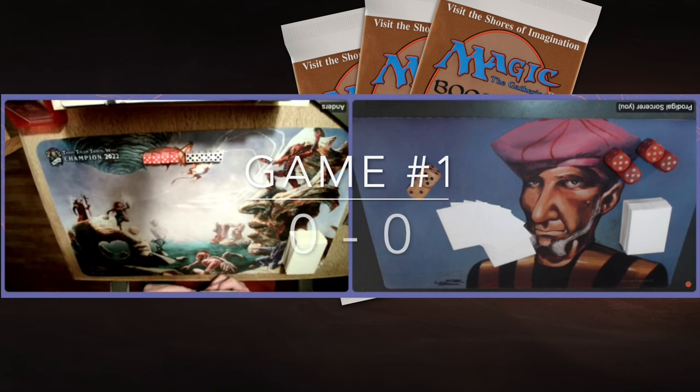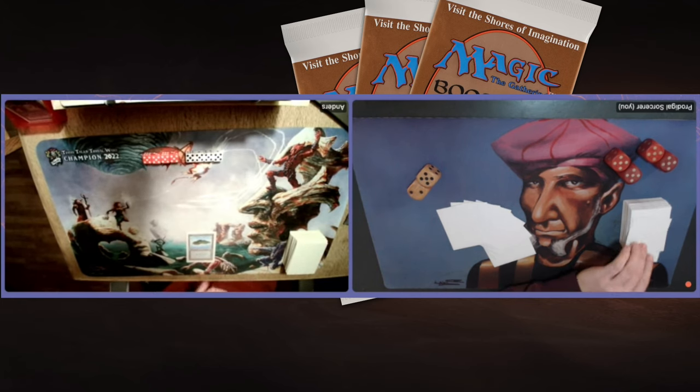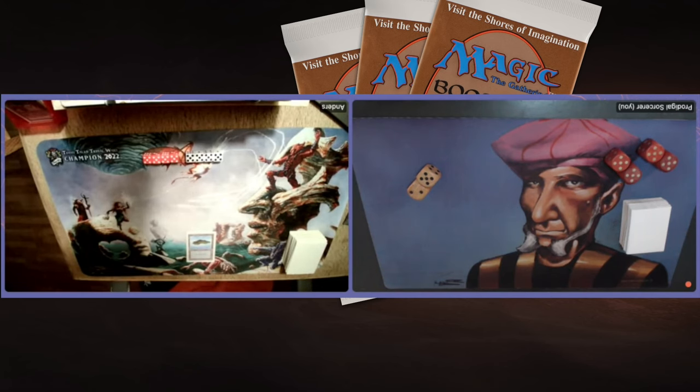Game number one, here we go. On the left, we have Anders with his blue-green reincarnation deck. And on the right, I'm playing with my blue-red elementals deck, starting here with an Island for the both of us. And let's see what we can do.